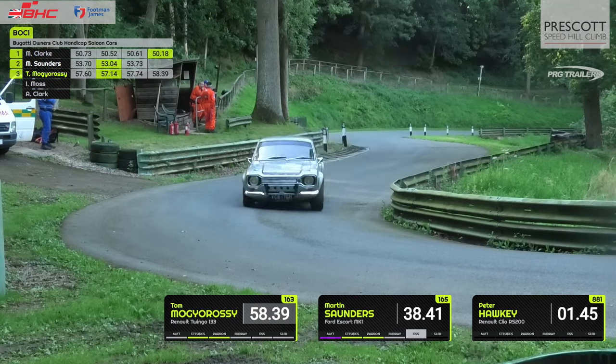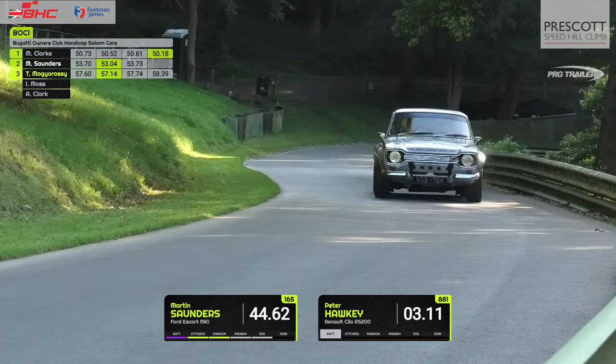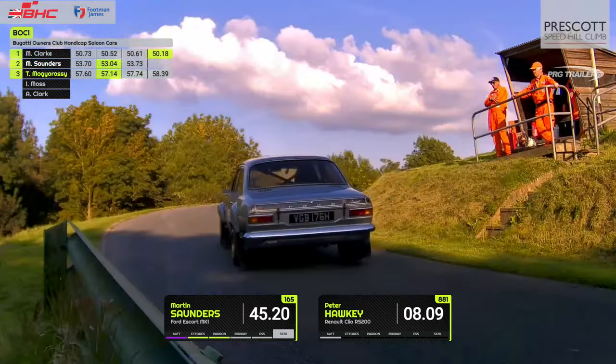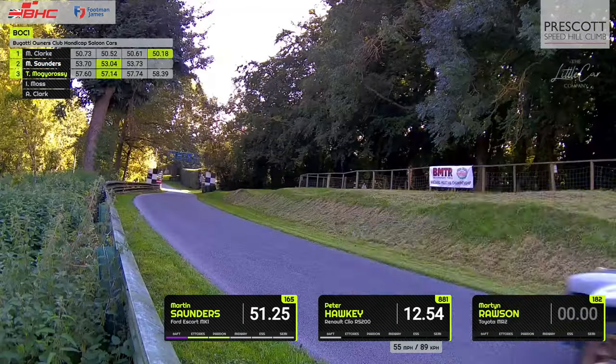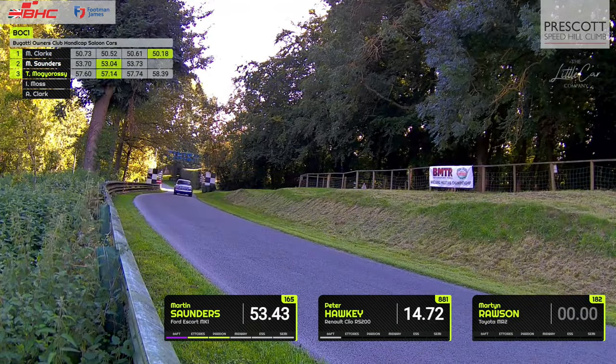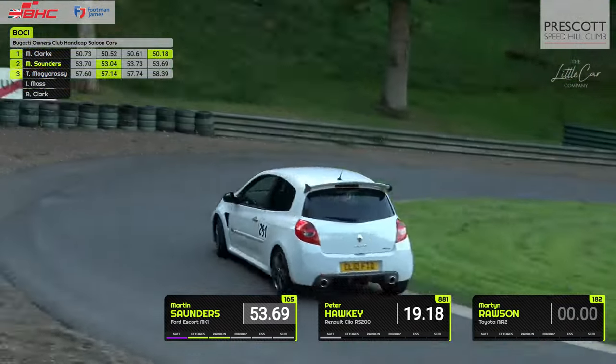Tom Martin Saunders follows him in the 2 litre Escort number 165, already through the entry of semicircles at the top of the hill here. Yes, he is indeed. I'll give you the time when he crosses the line, which is about now. 53.69 for Martin. Peter Hawkey in the Renault Clio.